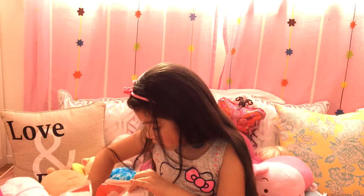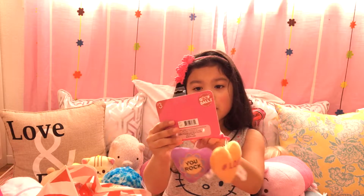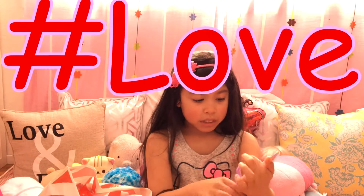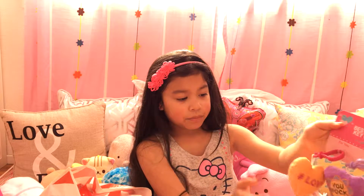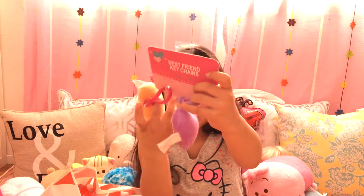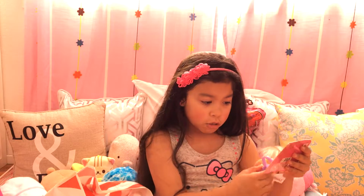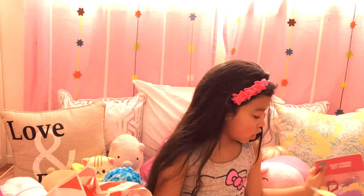Then next we have little best friend keychains. There are ones that say you rock and hashtag love. And they're little things. Let's see. That's the design on this one, and that's the design on this one. So there's three clips to two clips. This is only two clips though. And they're so cute.